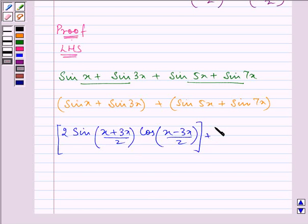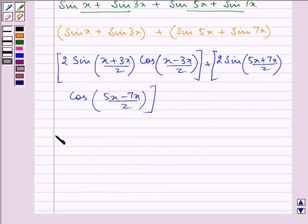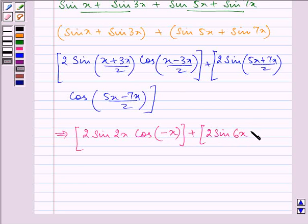Right, now here also we can apply the same formula, that is 2 sin (A plus B) by 2 cos (A minus B) by 2. On simplifying, we have 2 sin, now this is 4x divided by 2 will become 2x, cos, this is minus 2x divided by 2 will give us minus x, plus 2 sin, this will be 6x now, and cos minus x.